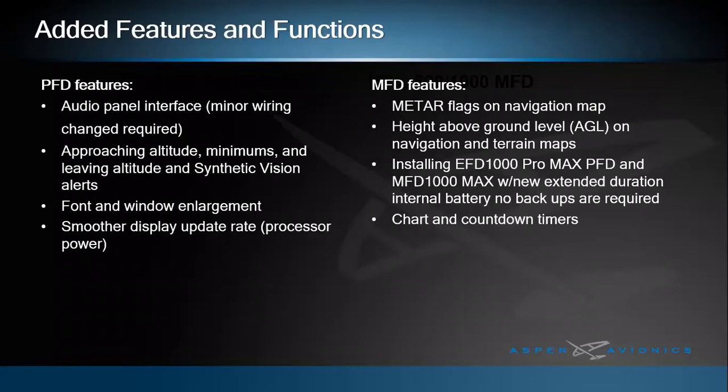A font enlargement window. Any window that's editable on your PFD, we make about twice as big and put a box around it. That's with your airspeed bug, altimeter bug, minimums, barometer, and course and heading. So it pops out and you're really able to discern what you're editing, when you're editing it, at a quick glance.